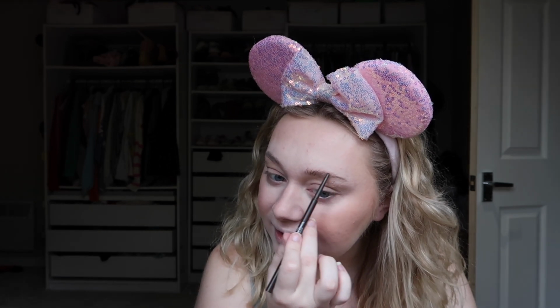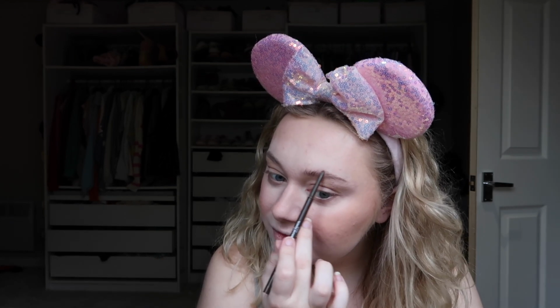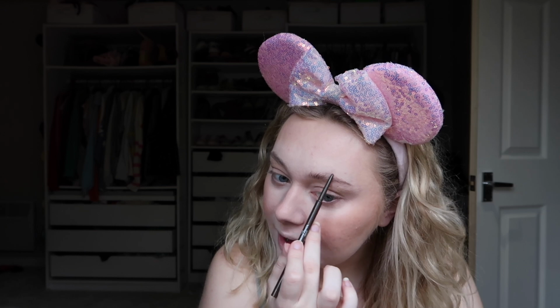So I end up kind of just drawing on the ends a little bit. I'm just going to do it really faintly because I don't want to have really dark eyebrows. That shade match as well. I mean, I am pressing very, very lightly, so it might be because of that. But that is a very good shade match. I've done well with the shade matches this time.